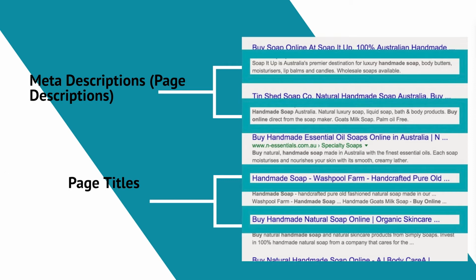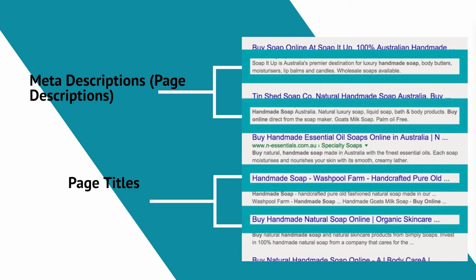Google changes all the time whether the meta descriptions are 160 characters or 60. So as long as you've got enough content in the first couple of lines that says what the page is about, that's the most important thing. In the page titles, it's a good idea to have a blend of your business name and also the page. So you can see here that people have put Handmade Natural Soap as well as their business name of the Tin Shed Soap Co. That's a good idea to make sure that you're getting both of those things in front of people.